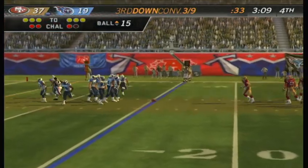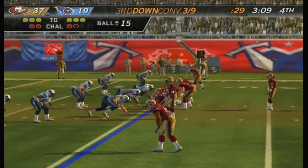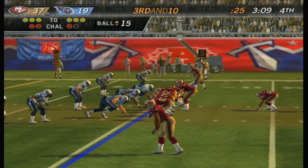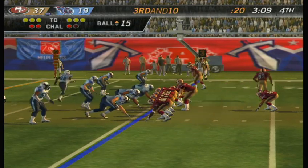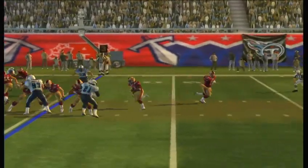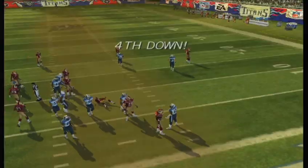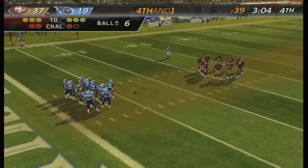Third and 10. Ball on the 15-yard line. With the counter play, Bullock is there on the stop at the 6-yard line. Nothing doing on that running play, so they'll probably send in the kicker.